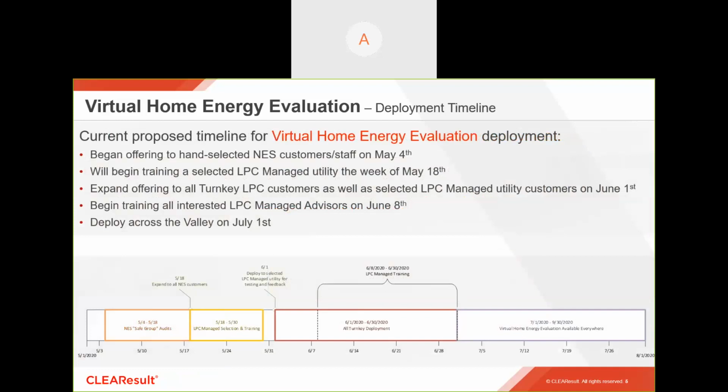Okay, so here's the timeline. We started off in the NES area, beginning with a safe group of NES customers, including Clear Result employees, friends, and family. We also encouraged NES to have any interested employees try it out, and you all may want to do the same thing when this launches in your area. So that was May 4th for the hand-selected NES customers and staff.